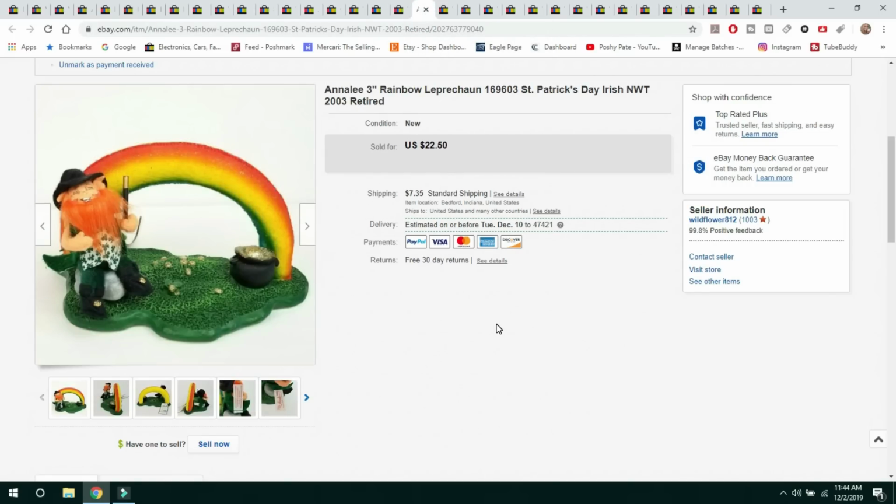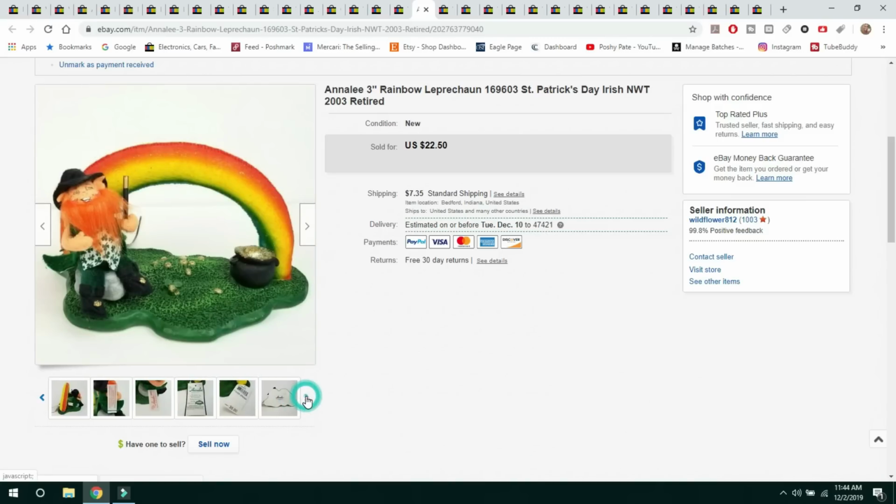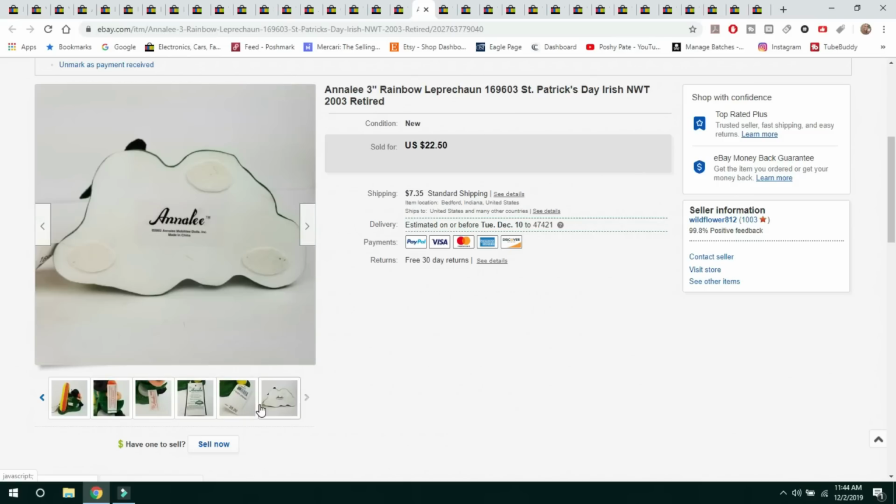The next item is an Annalee Rainbow Leprechaun. I picked this up in an auction. Got a whole box of Annalees at an auction. I think I paid maybe $18 or $19 for the entire box. And I've been selling these for about $20 a piece. I've sold several of them. And the little St. Patrick's guy sold for $22.50 and the buyer paid shipping. He actually still had his tags on him, and so that always helps with these guys.